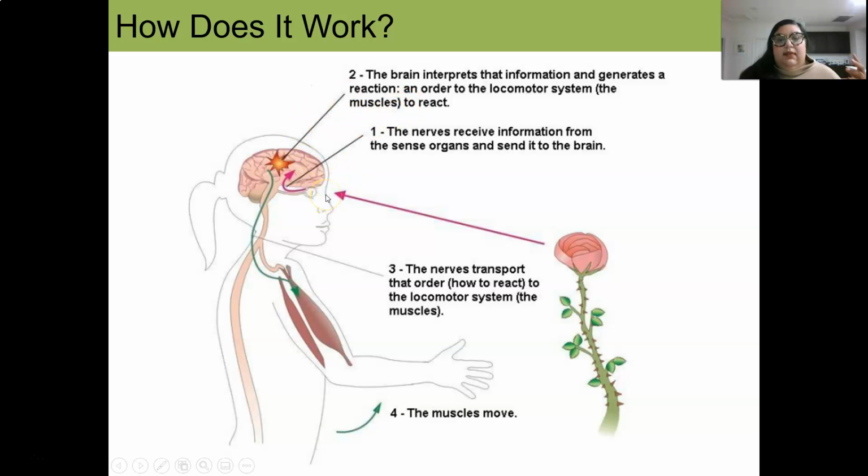So the nerves of the eyes send a message to the brain. The brain interprets that information and generates an order. And then at three, the nerves transport that order, how to react, to the locomotor system, to the muscles, and then the muscles move. So now this person can touch the rose and then maybe get pricked by the thorns. So that's how it works in 4 steps. But it is very fast, right? The nervous system is fast and electric, and this happens in an instant. But this is how it happens.